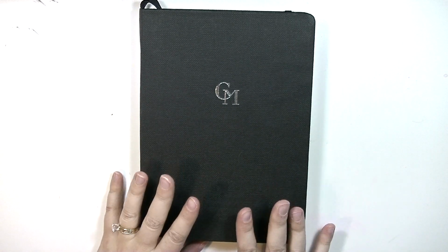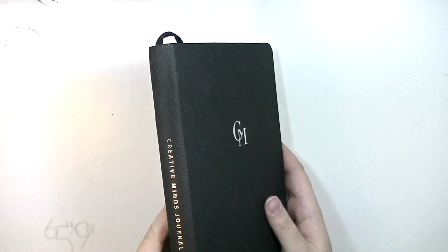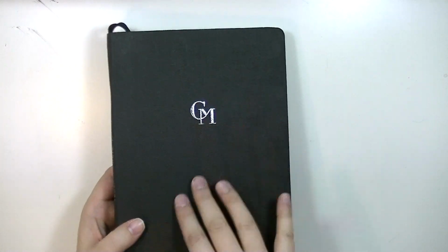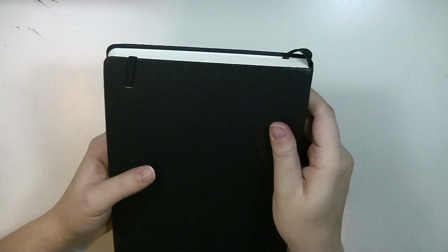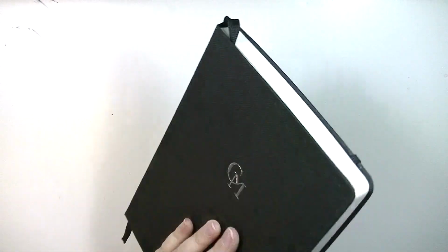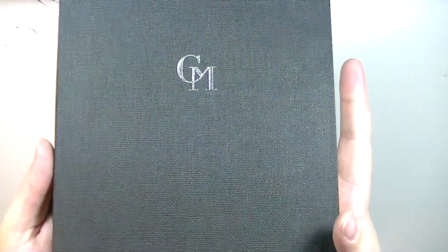So without further ado, let's just get started and I'll show you. So this is what the book looks like. It has a CM for Creativeminds on the front. It says Creativeminds Journal down the spine. The feel of this is very hard to describe. It's textured. It only comes in black as far as I know.